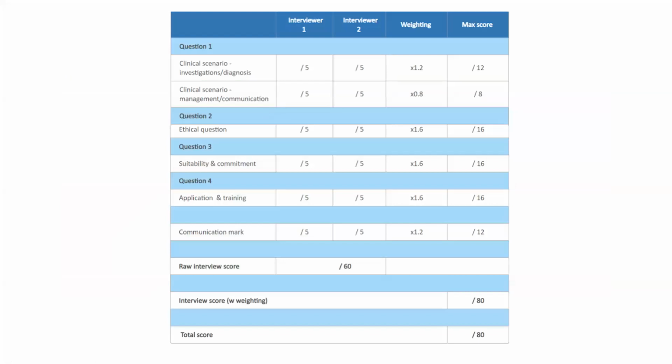So as I mentioned before, each of the domains has a weighting.